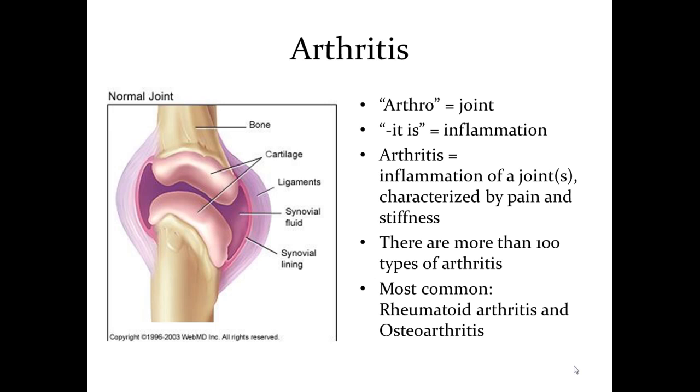So arthritis, what does it mean? Arthro is the prefix for joint. Itis means inflammation. So arthritis, inflamed joints. There are over 100 types of arthritis. Not every single one actually includes inflammation, but RA does. When the joint is inflamed, it's painful and stiff, often swollen, and often does not have complete range of motion.